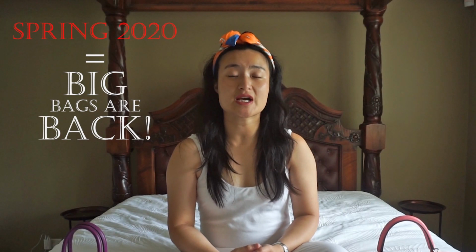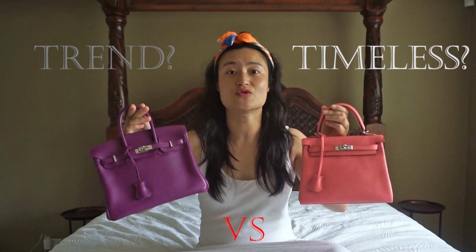With big bags returning to the spotlight, is the Birkin and Kelly 25 just a trend, or will it stand the test of time and be a worthy investment to add to your collection?